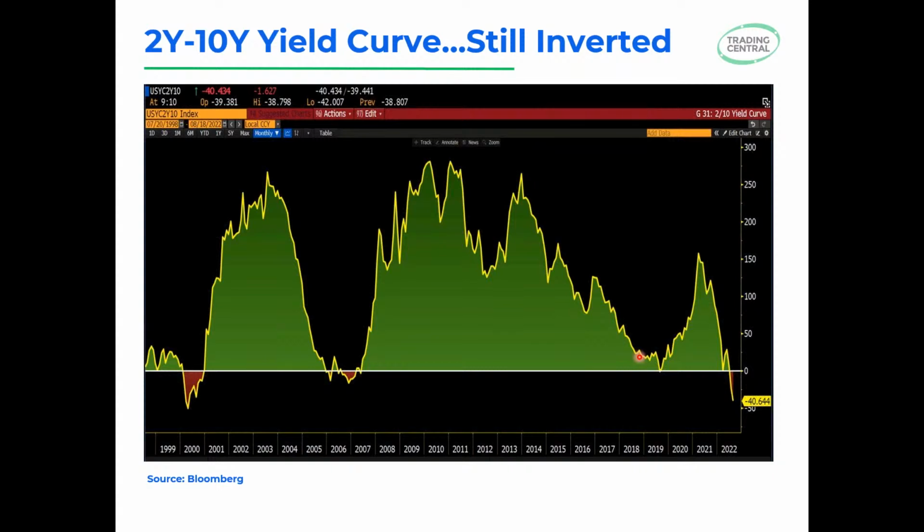Look at this one. This is the yield curve. Yield curve is very simple. It is the 10-year Treasury yield minus the 2-year Treasury yield. Normally, if it is in negative territory, we are expecting a recession. Now the yield curve is in negative territory, which means, in other words, that this yield curve is inverted.